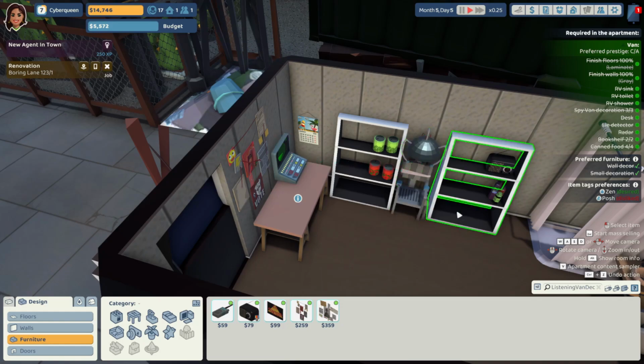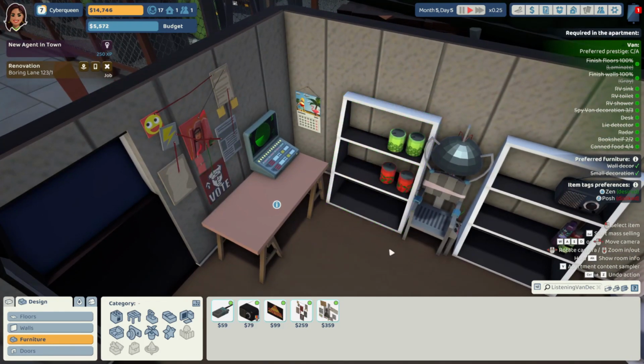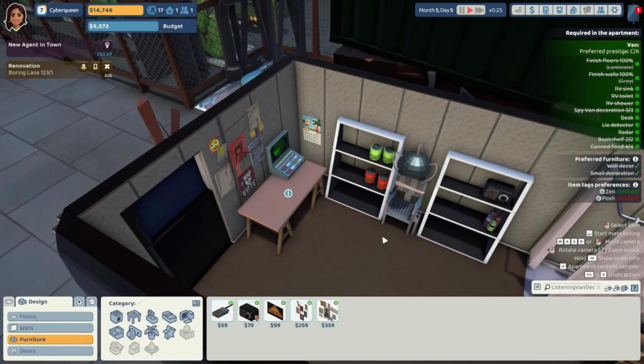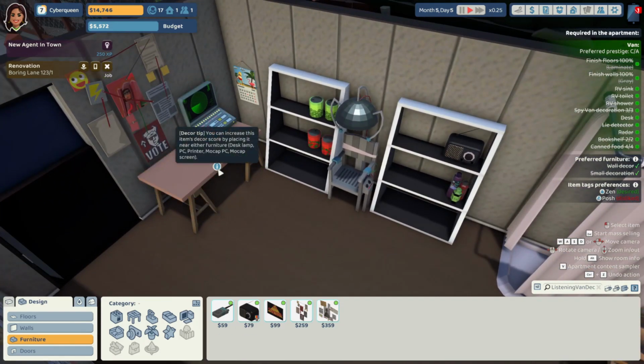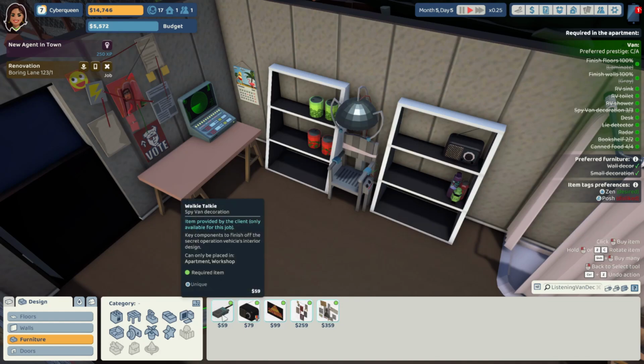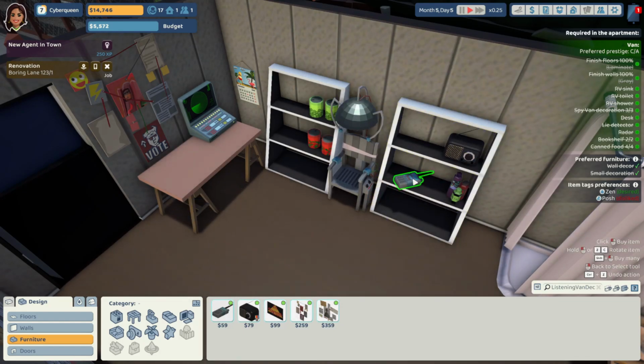What kind of game is this? It's a game where you play as a landlord. You can increase this item's decor score by placing it near either a desk lamp or a PC printer. Okay, we can get a desk lamp. I almost want this walkie-talkie too. I feel like he would have this. Put that down here. A desk lamp.